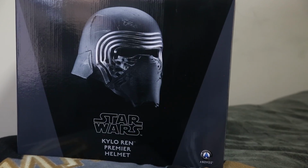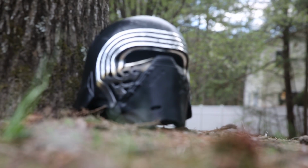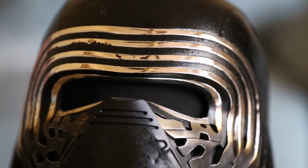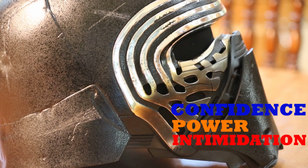And there's also 3 other things that you'll get when you purchase an ANOVOS KYLO REN Premier helmet, and you won't find any of these things listed in a product description, so you're just gonna have to take my word for it. And those 3 things are feelings mostly, and they're confidence, power, and intimidation. Let me show you what I mean.